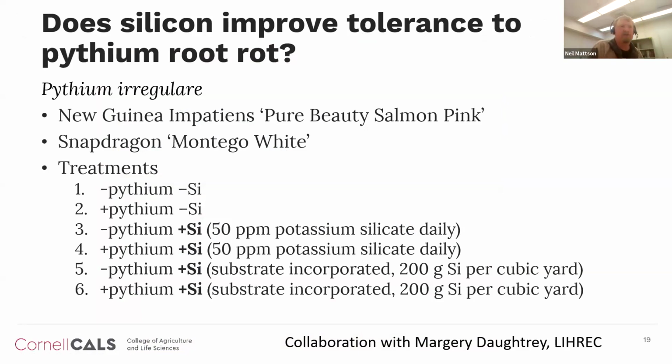We had a project some years ago that was a collaboration with Dr. Marjorie Daughtry at the Long Island Horticulture Research and Extension Center, where we wanted to see if silicon improved tolerance to Pythium root rot. In this experiment, we had New Guinea impatiens and snapdragons. We were looking at Pythium irregulare, which is a common species of Pythium that affects both of those crops. And then we had 6 different treatments in this study, essentially minus or plus Pythium inoculation. This is where Marjorie grew plugs of Pythium in agar, and then we inoculated the root zone with those.